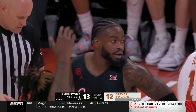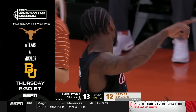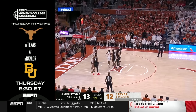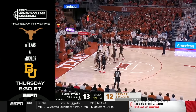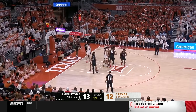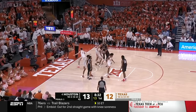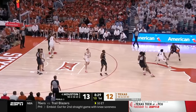Jamal Shed. All right, Thursday night, some Big 12 women's college basketball coming at you. Number 12 Texas, number 13 Baylor comes your way at 8:30 Eastern on ESPN. Yeah, Texas playing without the great Rori Harmon, another Houston player. Rori is out for the year with an ACL. She is the TJ Ford of Texas Longhorn women's basketball. That's a big blow to them this season.